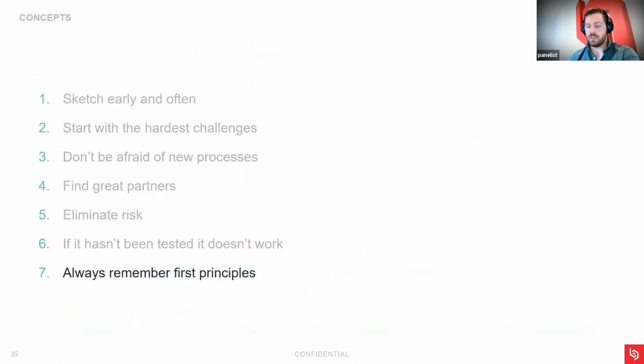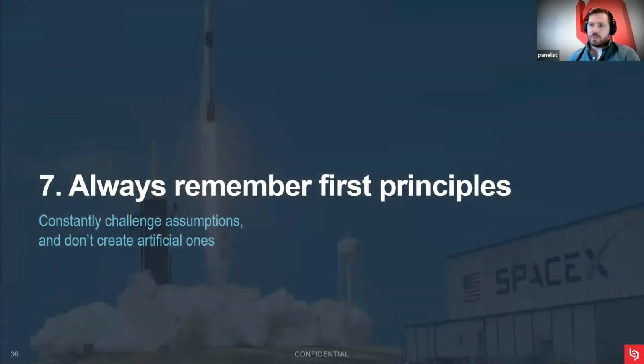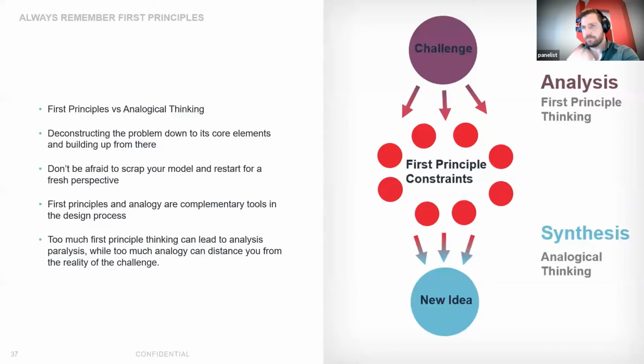And the last one, this is a little bit higher level than some of the other ones, but I think it's something important to remember, and that is to keep in mind first principles. So what I'm saying here is constantly challenge your assumptions and don't create artificial constraints that drive a project. You really want to focus in on those core constraints.